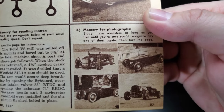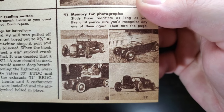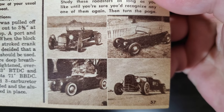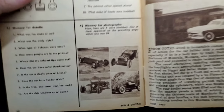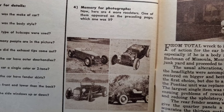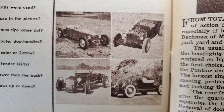Number four, memory of photographs. Selection of four hot rods for you to study. Try to get them as well as I can. And memory for the photographs. Now here are four more roadsters. One of them appeared in the preceding page. Which one was it?